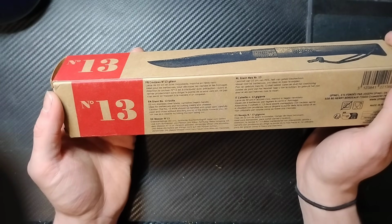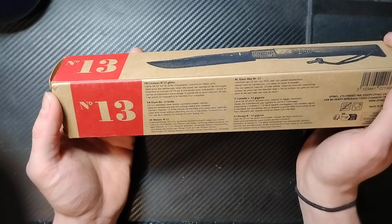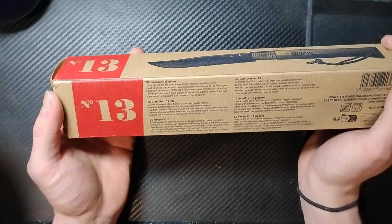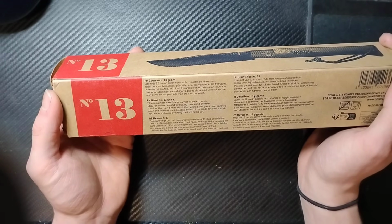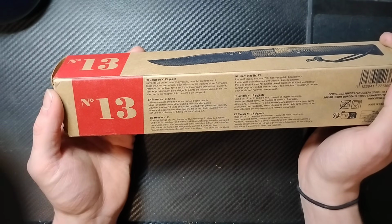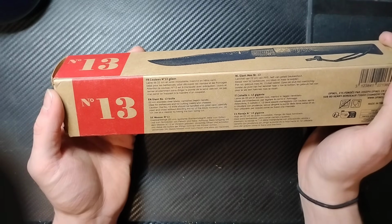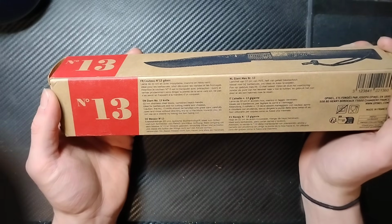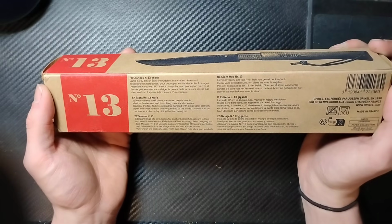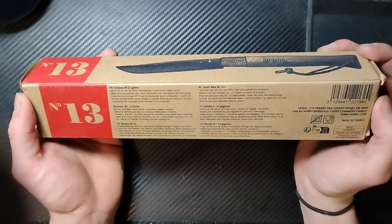22 centimeter stainless steel blade, varnished beach handle, ideal for barbecues and cutting meats and cheeses. Caution, the number 13 knife should be handled with great care. Carefully open and close without directing the tip of the blade towards you. Do not use as a cleaver by hitting the item being cut. We're not going to listen to that. We're 100% going to chop shit with this. Ooh.